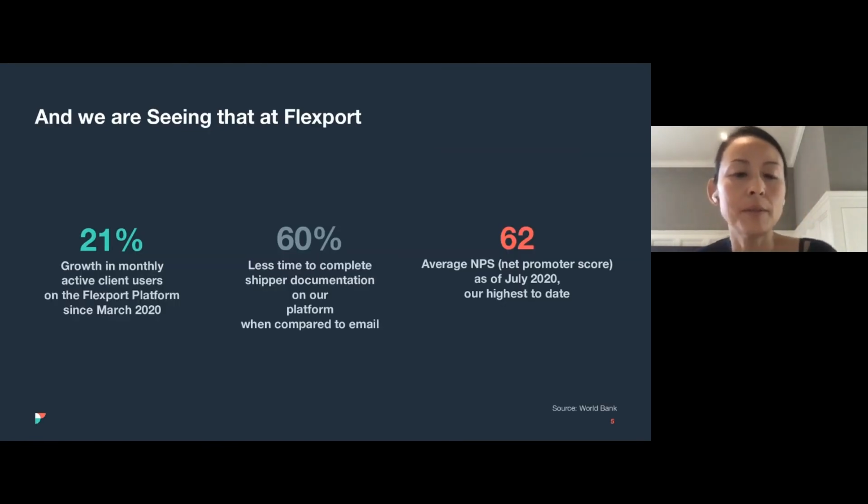Yeah, so I mean, a couple of things. The first thing is, as it's stated here, the 60% reduction in the time required to complete the shipper documentation, right? That's purely the labor cost. And then the second piece that I would again highlight is the accuracy of the data.